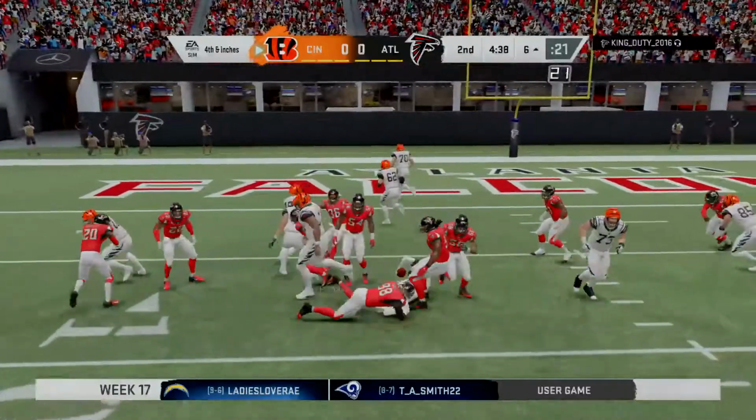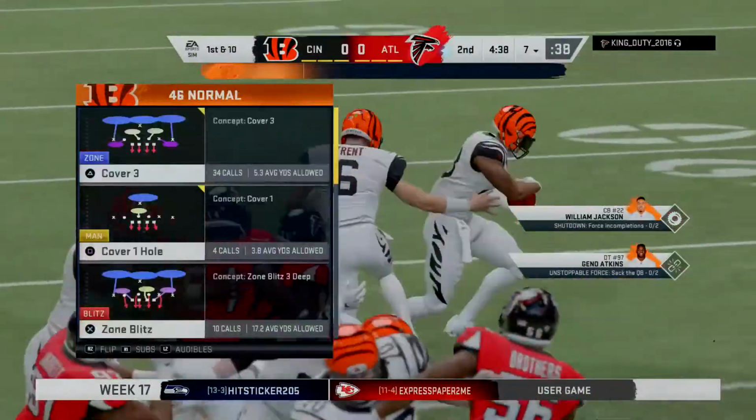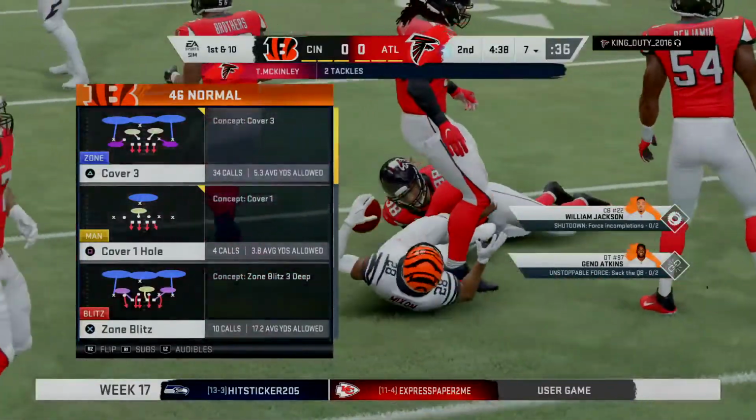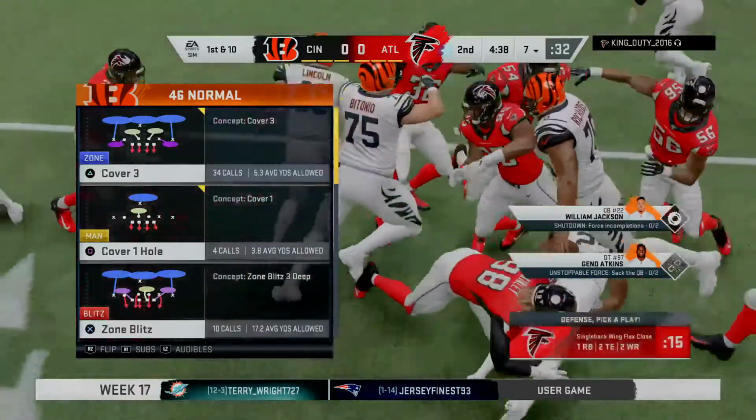They run for it with Mixon. Oh, and I think he went backward. He did. They'll get neither the touchdown nor the 1st down. And the Falcons' defense stands tall. They'll get the football back.